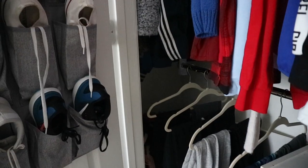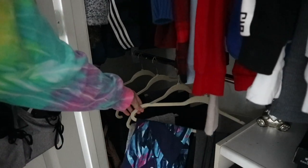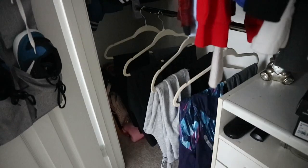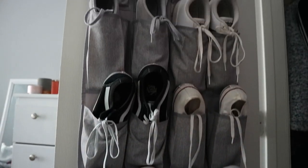But now I'm going to show you guys back in the corner. As you can see back here in the corner, we have my rack that came with the set that I got before. That's the rack. And then I have just a bunch of leggings and sweatpants, and the rest are leggings. And then back in the corner, I just have my bags because I didn't know where else to put them. And then there's also some picture frames back here, but it's not that big of a deal. And then here are my shoes.